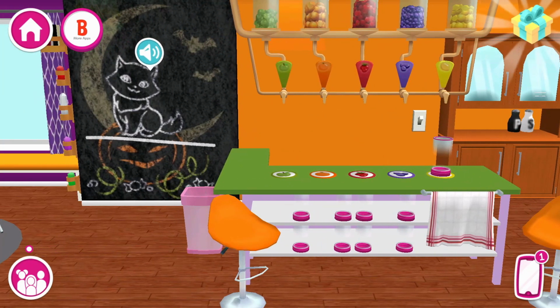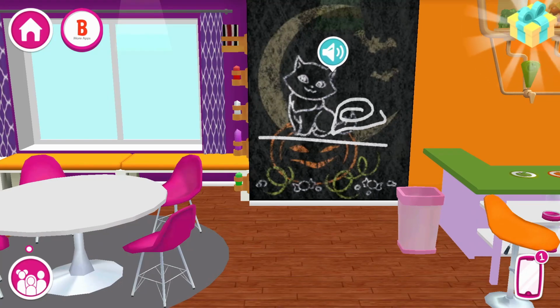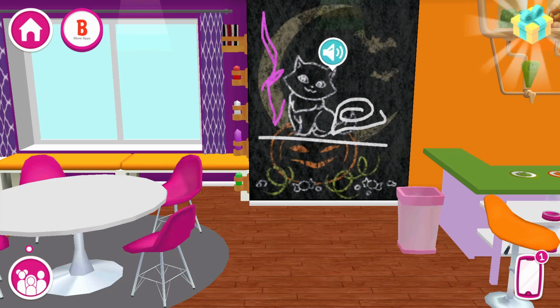Chelsea loves the giant blackboard. She uses it for all her ideas and stories. You can use it whenever. The chalks are on the side, and an eraser too.